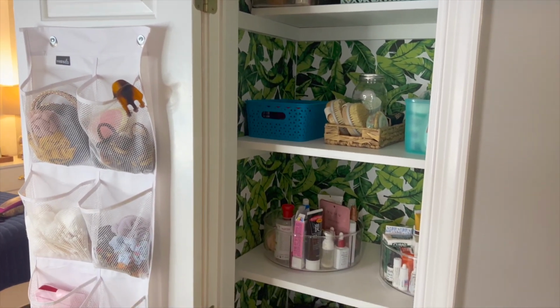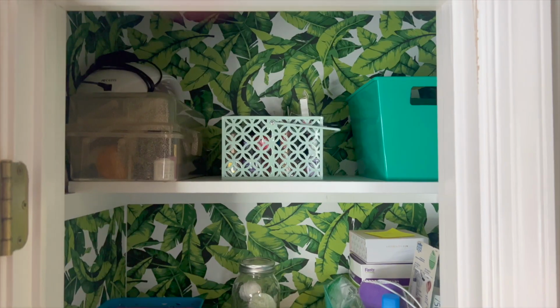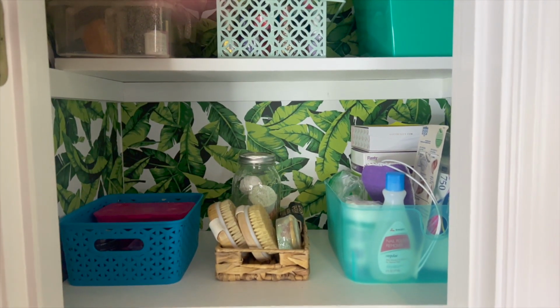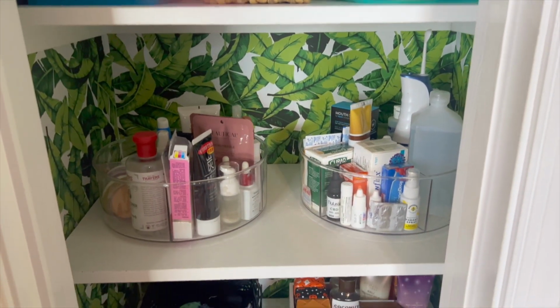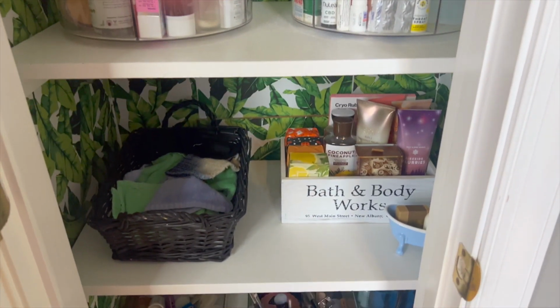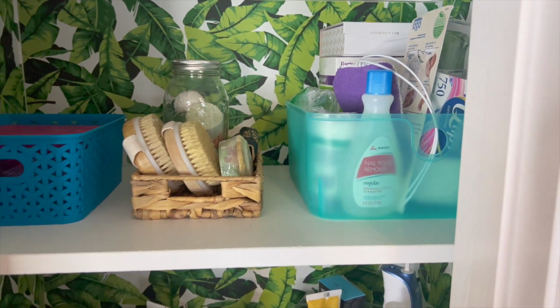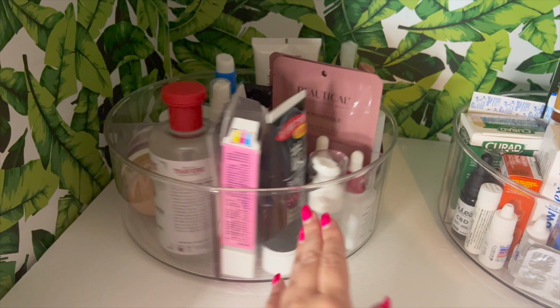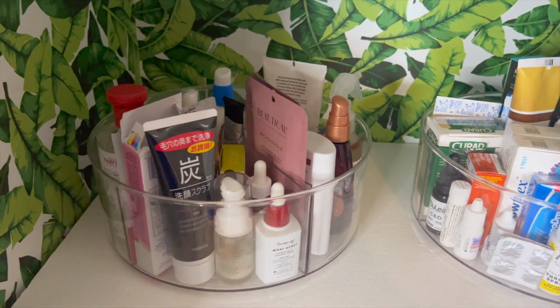Alright, you guys, we are done organizing all of the spaces I had planned to do. So here is an overview of how my closet turned out. I love when I can open a closet or a cabinet or pretty much any space, and it's so pleasing to the eye and everything is just aesthetically on point. I love it. I live for that, if you haven't realized it yet.